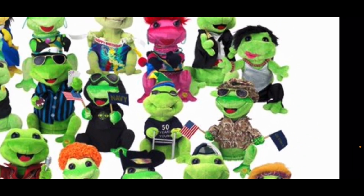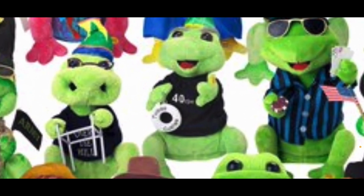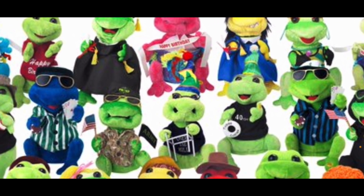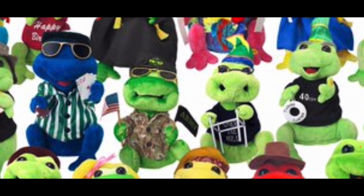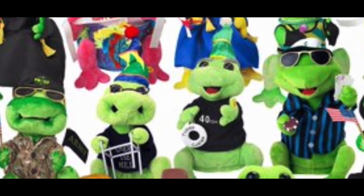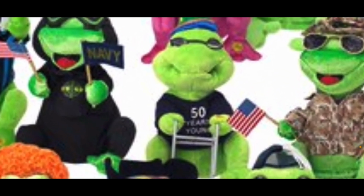So I'm just kind of showing all of them here. So all 4 of the Over the Hill Frogs were produced. Now, they won't have the button on the hand, like these 2 here, they won't be on the hand. And this one we've seen the button on the foot for that one. That's the 40ish birthday or whatever it's called. That's just when I'm 64, but that one there is the 50 years young one.